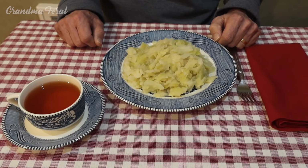For dinner, we are having fried cabbage and potatoes. If you want to know how to make this, there is a link to the video below. We are drinking hot tea with our dinner.